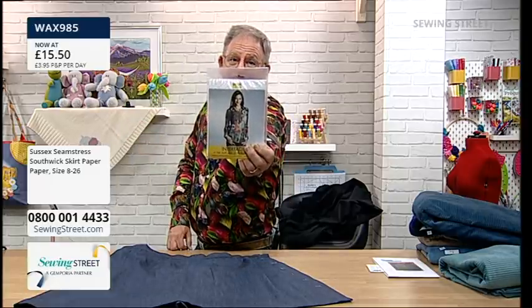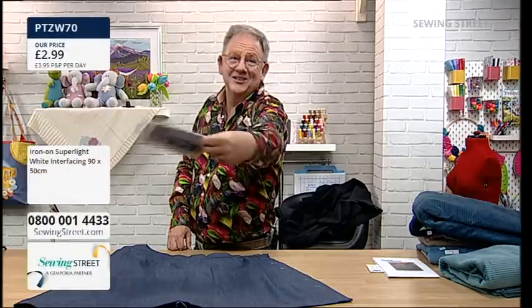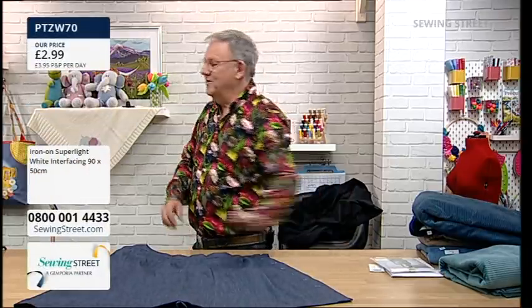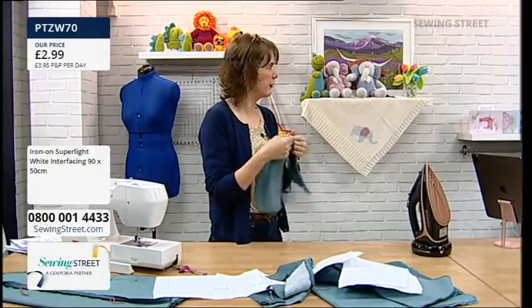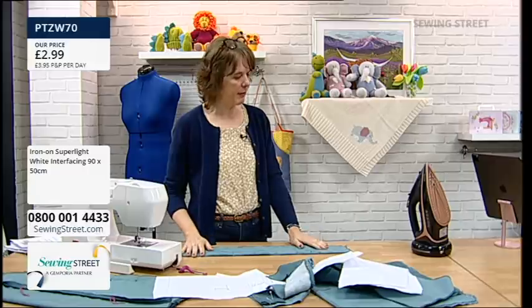Interfacing. I can't show it on that camera because she had to go and do some printing, so I'm showing it on this one. This is the lightweight, soft and light, PTZW70. It's the lightweight one. Because what you don't want is for the interfacing to change the structure or the drape of the fabric. You just want it to provide a little bit of extra oomph to it. So we're going to mark out the buttonholes.